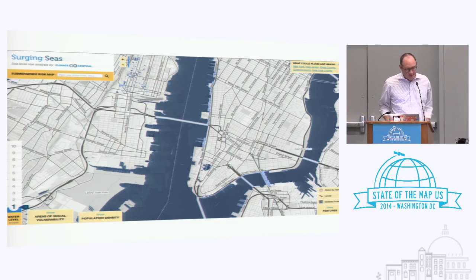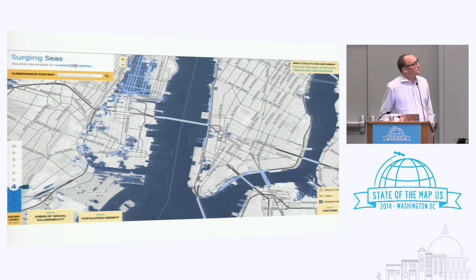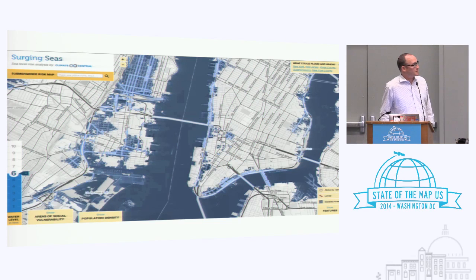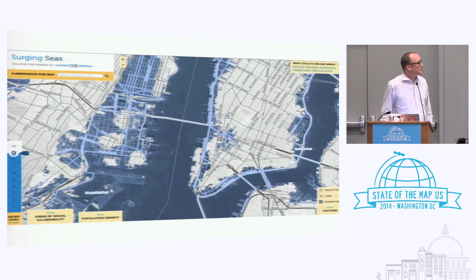One more application of this data is a project called Surging Seas. We're currently working on this for California. The project's designed to show the effects of sea level rise in the United States. As I'm stepping through this, we've got OpenStreetMap data overlaid over climate modeling data that we get from our clients at Climate Central. And we've got 6 feet, 7 feet, 8 feet.